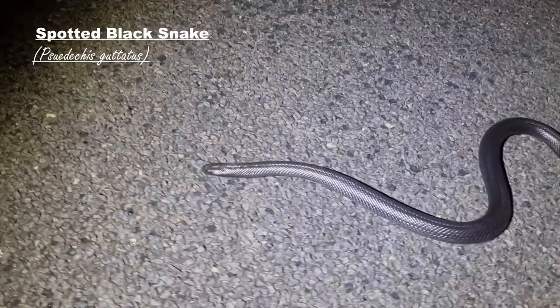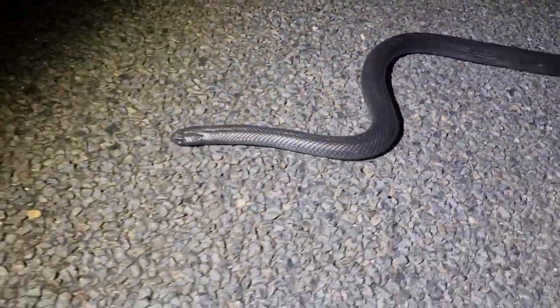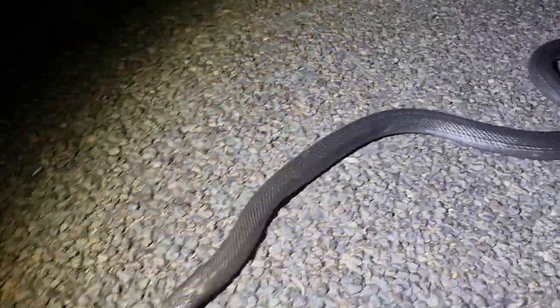Yes, we just got our target. Big adult spotted black snake. Not the biggest I've seen, though he's an adult. Far out, I'm excited. This is the reason why we came here. Yes! So good.